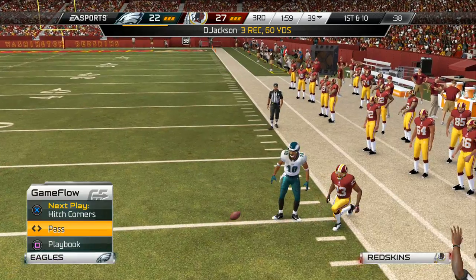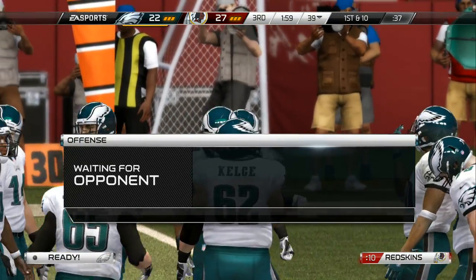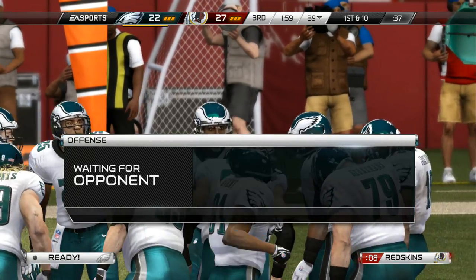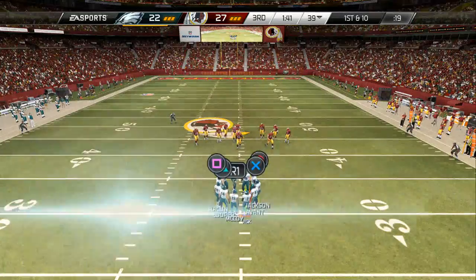Well, when you talk about throwing these sideline routes or the out route, it is about timing. When that receiver makes that break to go towards the sideline, that football has to be in the air. Nice throw and catch that time.